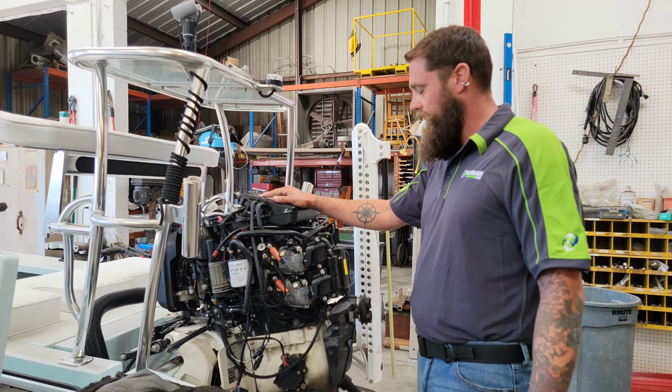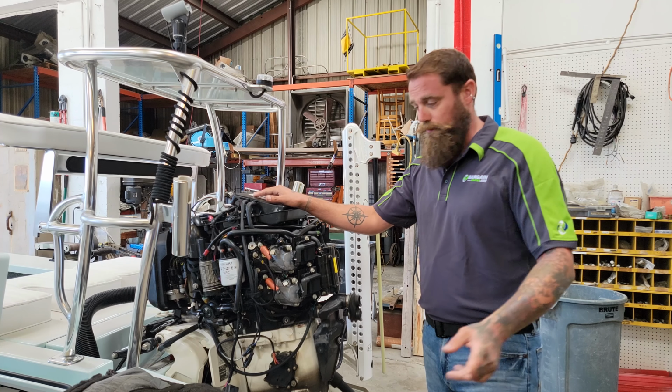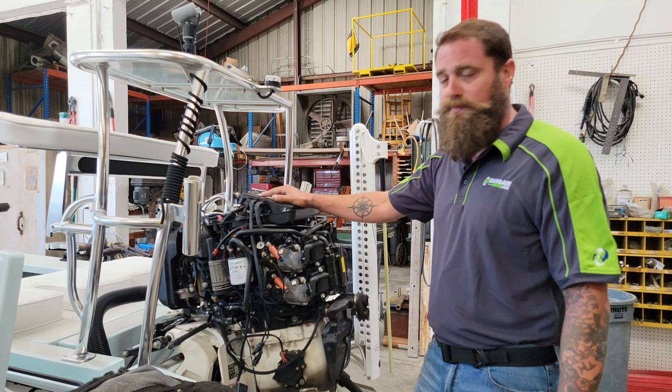All right, what's he repowering with? He's decided to go with a Mercury 115 Pro XS. It's a 4-stroke motor. He's going from 2 to 4 strokes, so he'll lose a little bit of that power to weight ratio, but we think he's going to be happy with the reliability and the fuel economy.